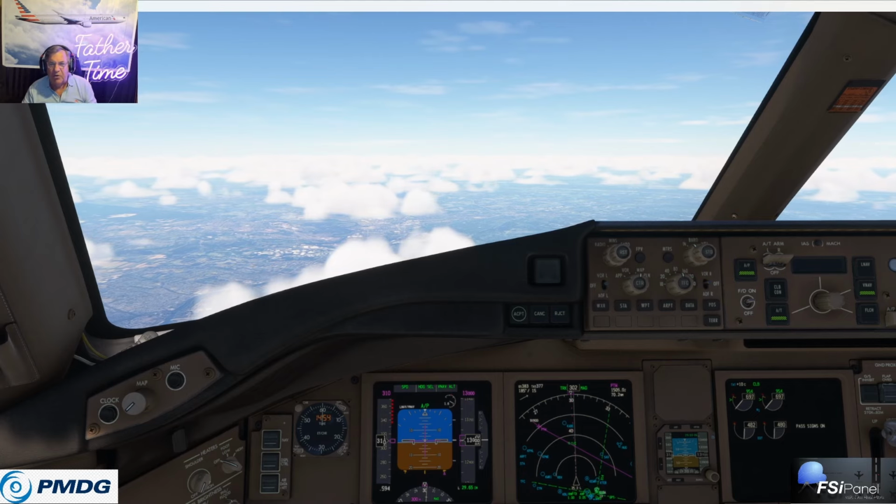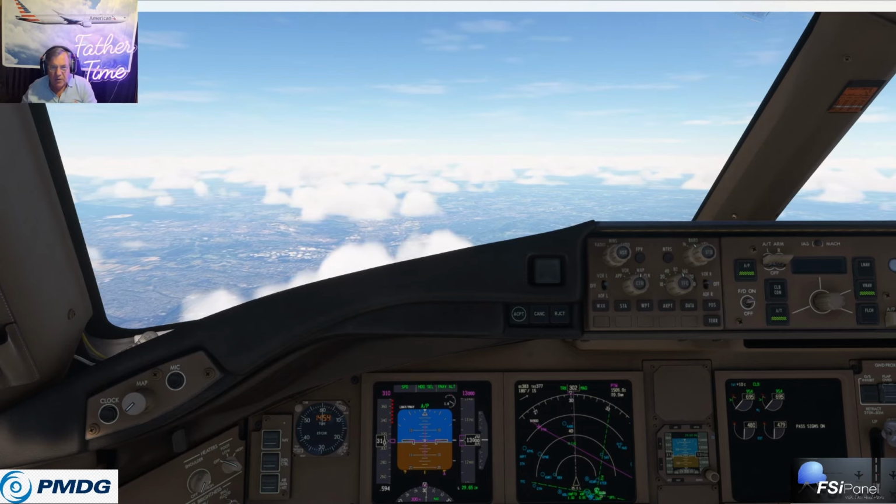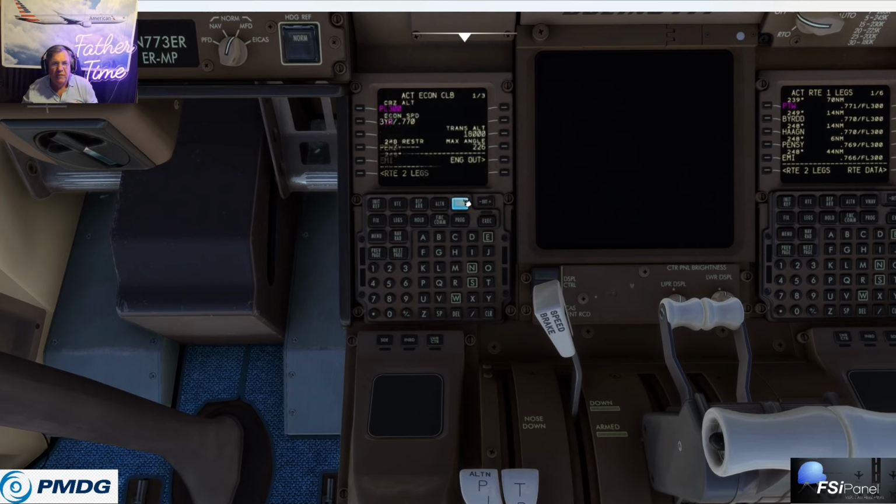Eventually, we're supposed to climb up to 30. That's our final today. So go to the box. VNAV. 30's in there. Good time to check the speeds. All looks good.